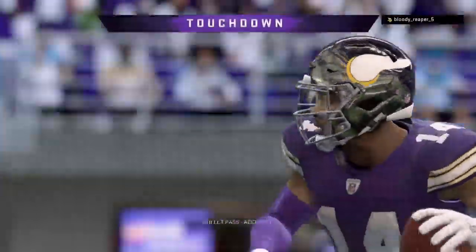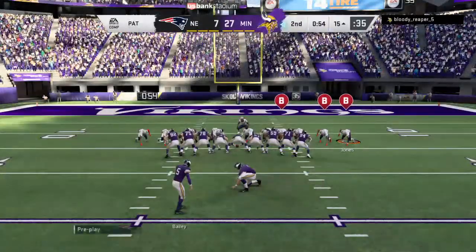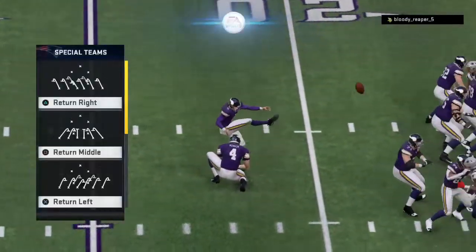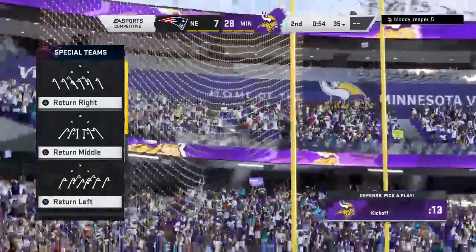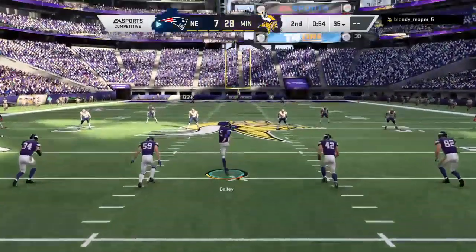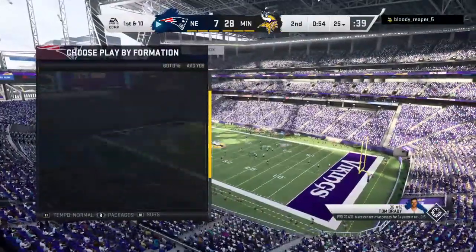And that'll be caught by Diggs for a Minnesota touchdown. Stephon Diggs there to make the grab. And the Vikings are going to widen that advantage. Extra point up and good by Bailey. And the lead now to 3 touchdowns at 21. Bailey now to kick it away after the touchdown. And no return on this one as the fair catch is signaled for and taken.